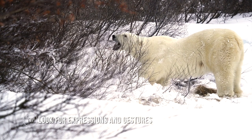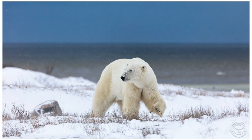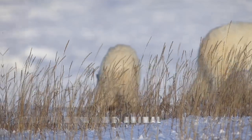Look for expressions and gestures. These two shots of a bear walking on the beach were taken less than a second apart. Notice how the image on the right highlights movement better than the image on the left. If an animal is moving, compose your image to leave space in front of that animal. Doing so helps to highlight the movement.